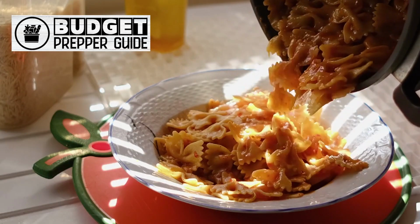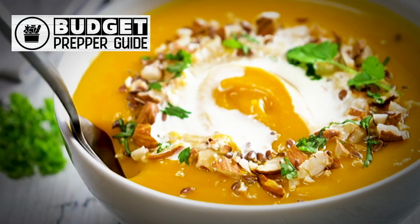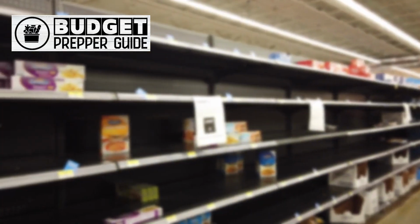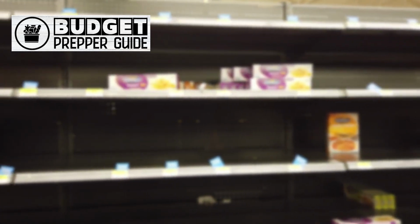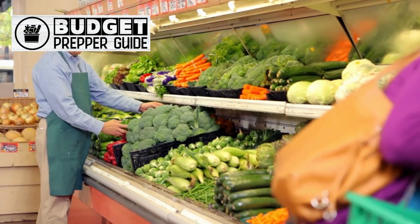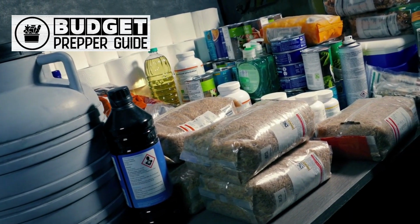Your pasta sauce is just pasta. And your soups? Well, they're definitely missing something. Did you know that by July 2025, everyday foods like rice, beans, and even peanut butter could be either gone from shelves or cost triple what they do now? This isn't speculation, it's already starting. Stick around, because what I'm about to show you could protect your pantry and your wallet.